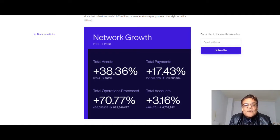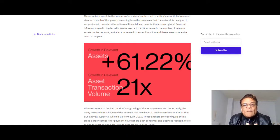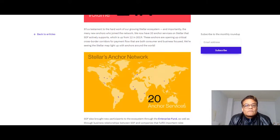So what that really tells me is that those who have already been using Stellar have become more confident and more secure with the product and are using it more often. And that speaks to me in terms of longevity and stability in the future. Total assets for the company have gone up 61.2%. Asset transaction volume has 21x'd in the last year.